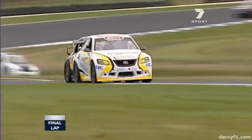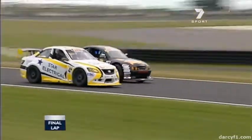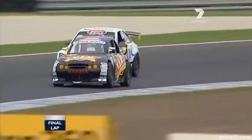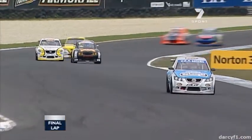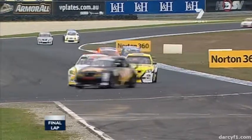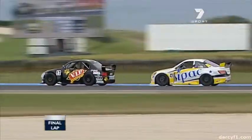But here's the real battle for second place, and these guys will be going at it hard. Well, Kamal is through. He's got the move done on Cottrell, who has not got enough to fight back at Honda Corner. In the old days, the track used to continue all the way back up here to where our camera is. It's a little bit shorter these days.